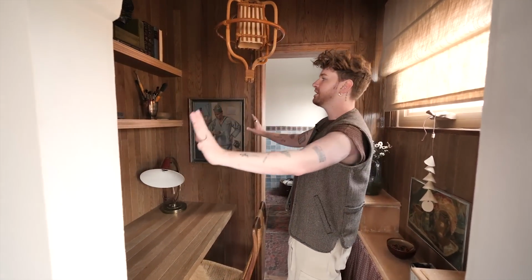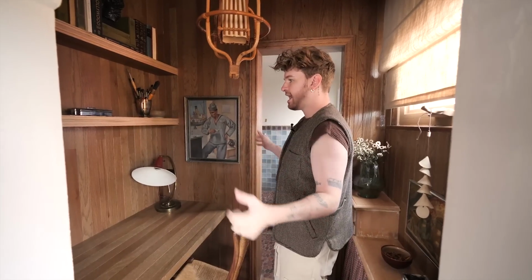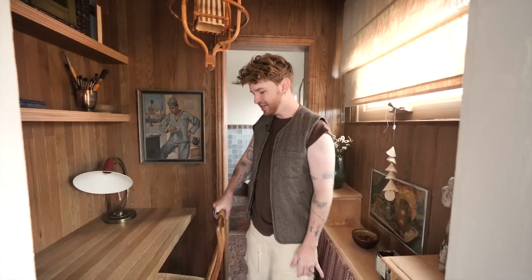So through this little archway off of my bedroom, this actually used to be the dressing room of the primary bedroom. So there was cabinetry all here. It was floor to ceiling cabinets that you would open. And I pulled them out because I just never used them in the year I lived here. And I turned it into this little office nook, which I use all the time now.